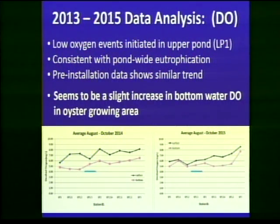What you see here, this is where the bags, where the oysters were. And if anything, we're getting an increase in bottom water oxygen. You're not getting anything in the top. But you're not seeing a big dip where the oysters are.